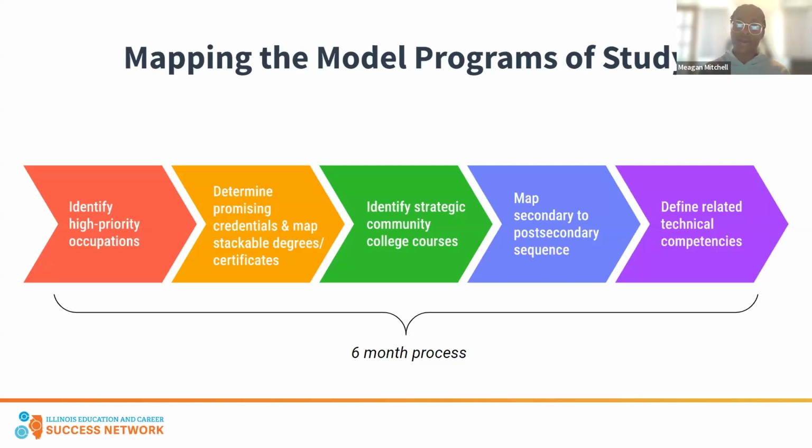Then after we know what those degree programs are, we're going to look at their courses at the community college level to think about which courses we should identify for dual credit. Again, it all ties back to the academic program, the labor market data, helping students land those high priority occupations there. And after those dual credit courses are identified, we think about a full course map.